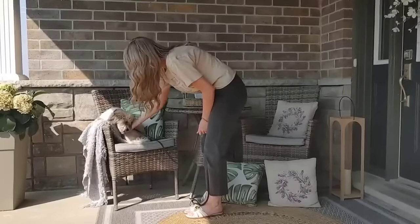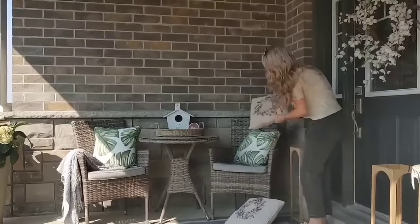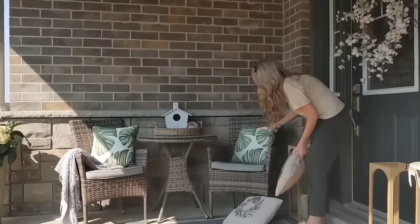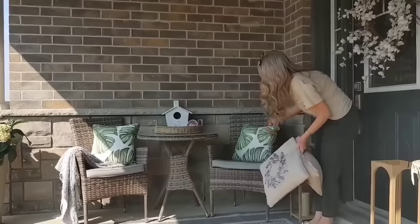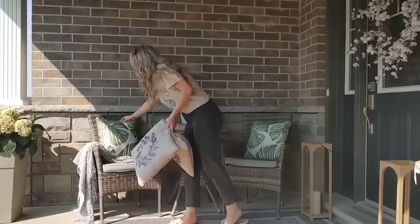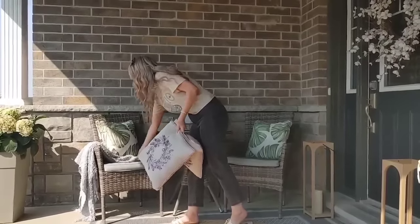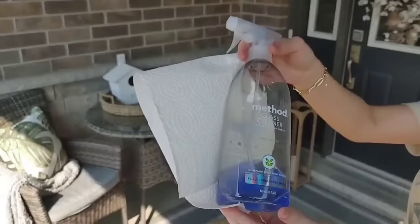I love to. I feel like it just changes the whole look of the space by either adding different pillow covers or different pillows. And Holstein actually went inside. It was such a hot day today. It was probably 31 degrees Celsius plus the Humidex. So it was really hot and the sun was kind of shining down on him. But I just wanted to get those pillows refreshed.